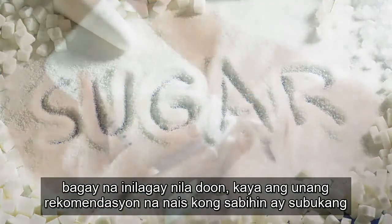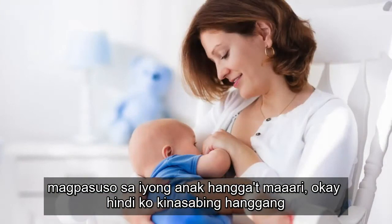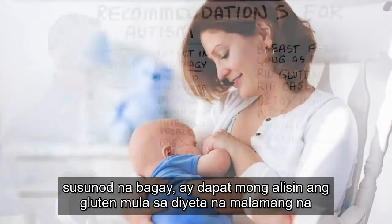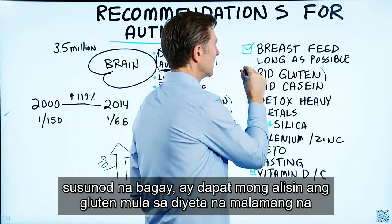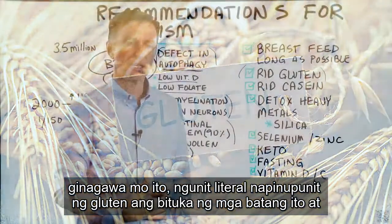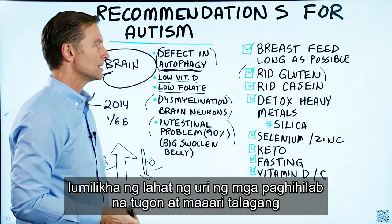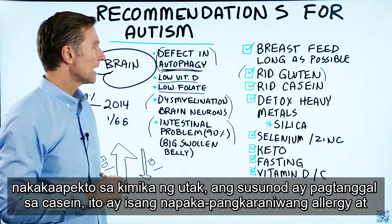So the first recommendation I want to say is try to breastfeed your child as long as possible. Okay, I'm not talking about till age 16. I'm just talking about a few years, okay? Next thing is that you must rid gluten from the diet. You are probably already doing this, but gluten just literally tears up the gut in these children and creates all sorts of inflammatory responses. And that can actually greatly affect the brain chemistry.